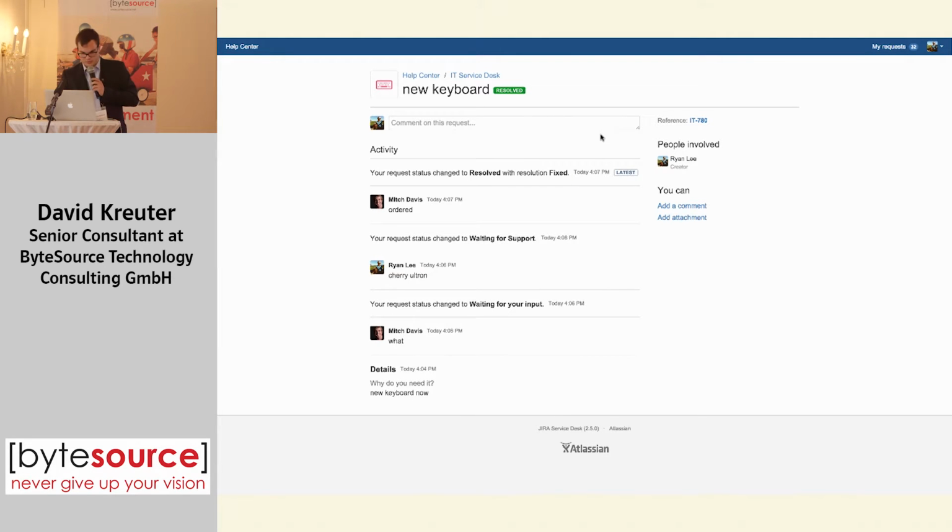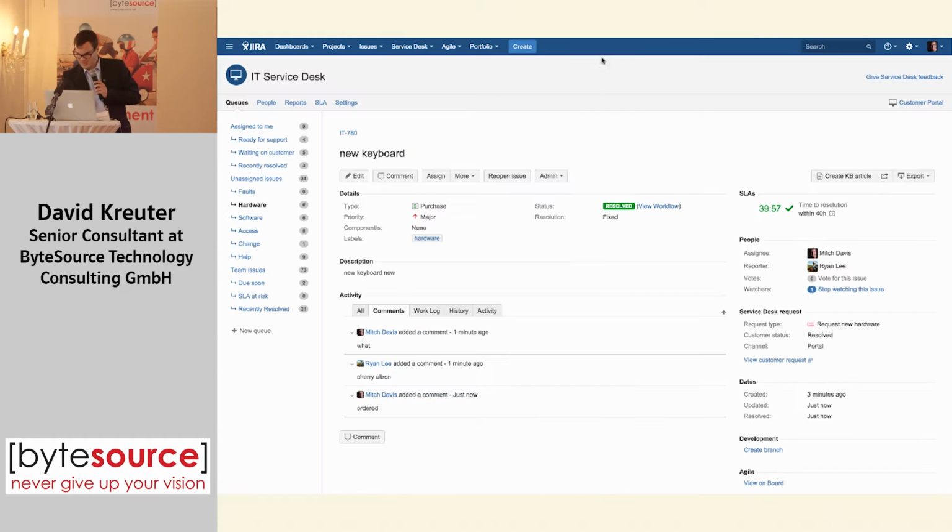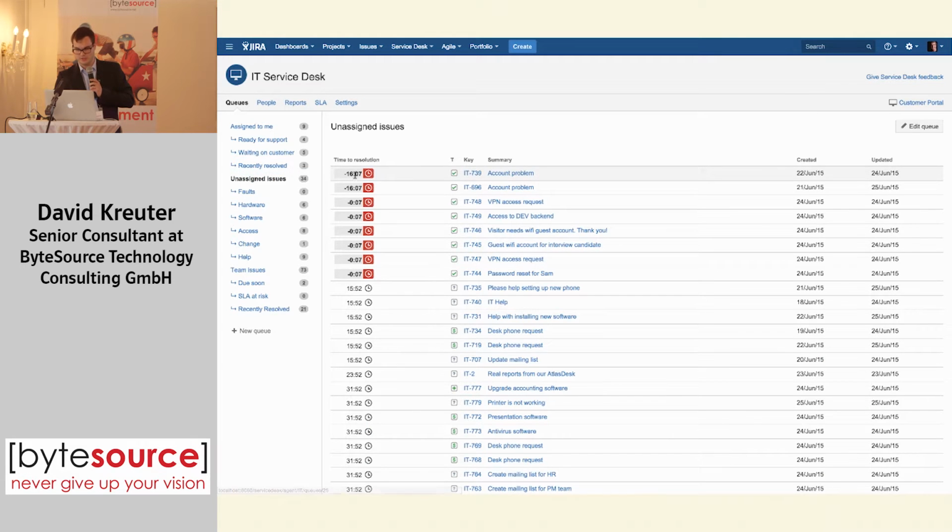So anyway, this is the first ticket which is resolved, but I'm still waiting for a lot of others. So what you can see here on ticket level is also the SLA. It's very important information for me as an agent for picking a request. As you can see here, for unassigned issues, this would be the first place for me as an agent where I look for new tickets to proceed with. You see the SLA is already breached, so I took the first one.